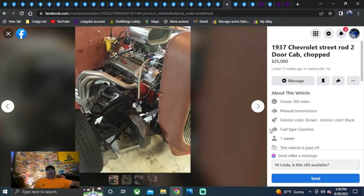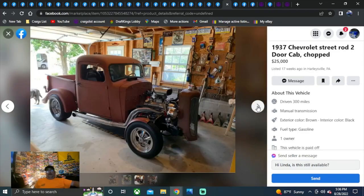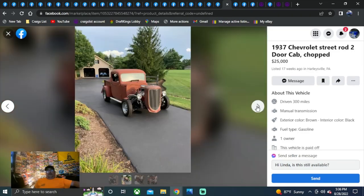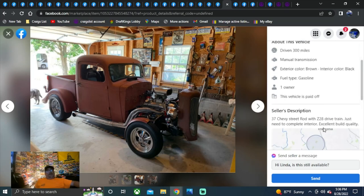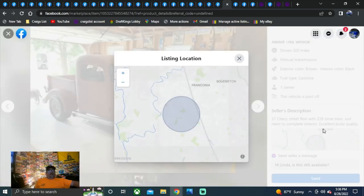On to another one. It's gonna be a 1937 Chevrolet street rod two-door cab, chopped. $25,000, 17 weeks ago in PA. Looks like a running driver. So they got four photos. That's probably the best one. I like the Cragars, the side pipes. Doesn't look bad. I don't know if it looks like $25,000 or not, but that's just how bad you want one. It's got a Z28 drivetrain in it.